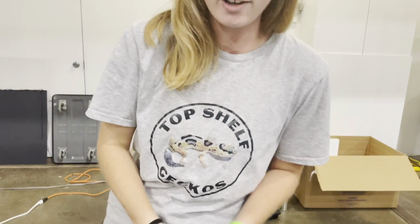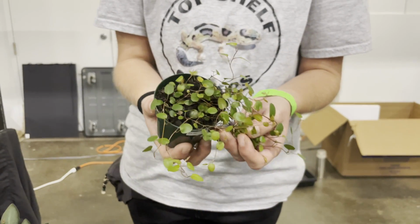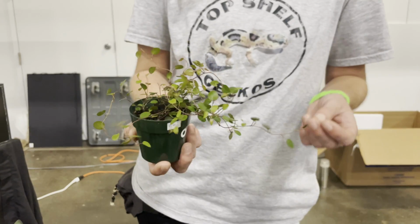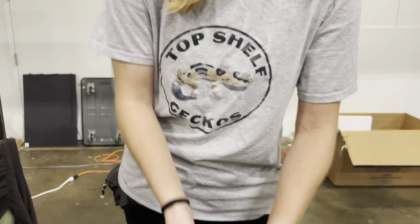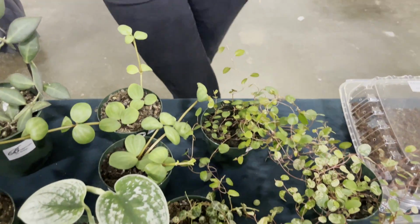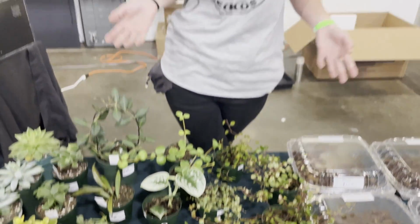All of my plants, all my terrarium ready plants, I do not use any vermiculite or perlite. I use all organic fertilizers. I don't spray with any fungicides, pesticides, or herbicides. So all of these, you can feel safe planting them right into your terrarium and not worrying about any pesticide residue going into your very enclosed terrarium.